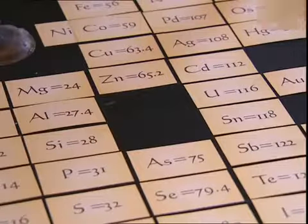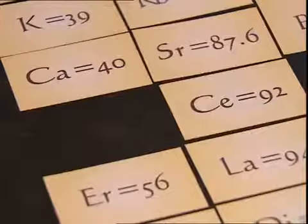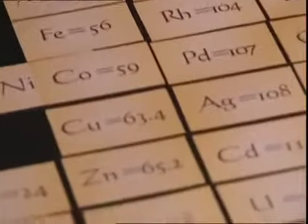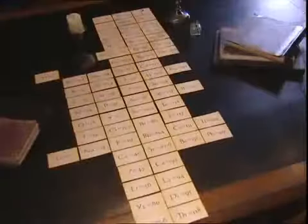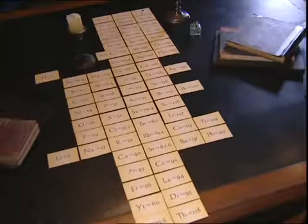Mendeleev was so convinced his pattern was correct that he left spaces. This was his stroke of genius. He reasoned that there were still more elements to be discovered that would fill these gaps. He even predicted the properties of these unknown elements based on their position in his table. If the table really could be used to predict the existence of elements, then other scientists would have to agree that Mendeleev's ideas were right.